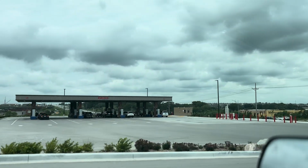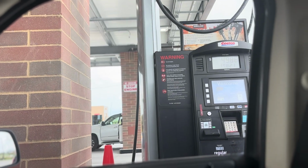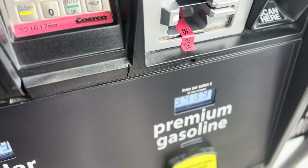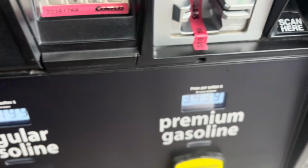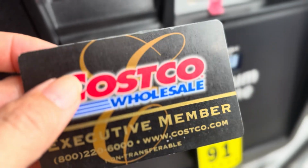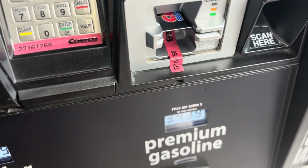Do you have a Costco membership? Tell me in the comments if you do. If you are not getting Costco gas, you absolutely need to, because you are saving money on gas. Well, not really because you're getting Costco gas, I guess, but because Costco gas is always going to be cheaper than other gas stations. Well, for the most part, around here in Omaha, Nebraska anyway. It's almost always going to be cheaper. So if you have a membership, you can get it cheaper.